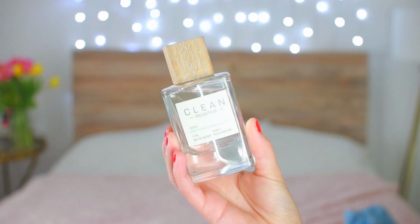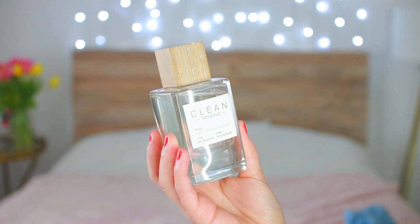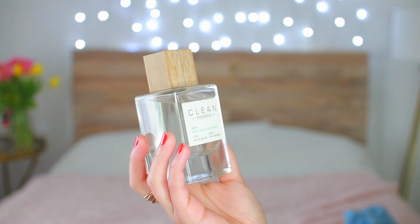This is a perfume that I have been obsessed with. It has been a long time since I found a perfume that I am in love with. So this is by Clean. I love the size of the bottle. You get a lot of product. It doesn't look like I've used hardly any, and I've literally worn it every day since I got it. The scent is warm cotton. I'm gonna spray some right now.